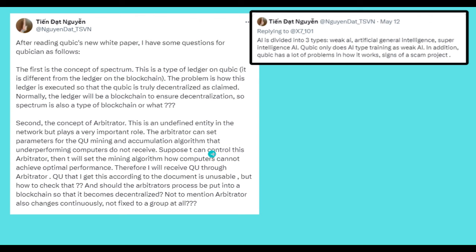So they said, suppose that someone can control this arbitrator, then they'll set the mining algorithm so that computers cannot achieve optimal results. Therefore, I will receive Q through the arbitrator. So they're saying that if they controlled it, they'd receive Q through the arbitrator. The Q that I get, according to the document, is unusable, but how to check that? So basically, any Q that's released or inflates every month, so 1 trillion Q, if it doesn't go to a computer for some reason, is sent to the arbitrator, and then apparently, according to this person, it's unusable after that. And what they're asking is, if Qubic becomes undecentralized and someone gets control of the arbitrator, can they start just stealing Q, or Qubic, from all the miners by changing the algorithm?